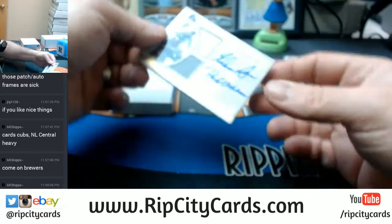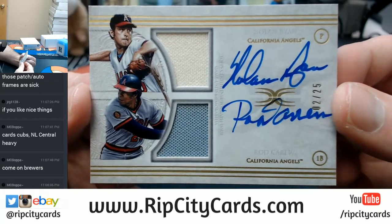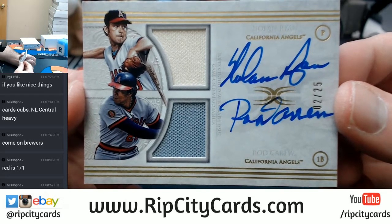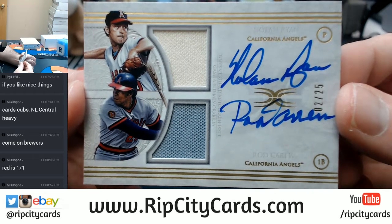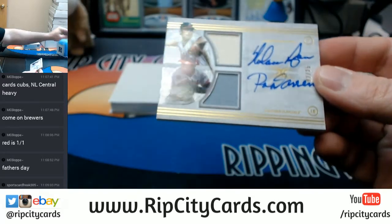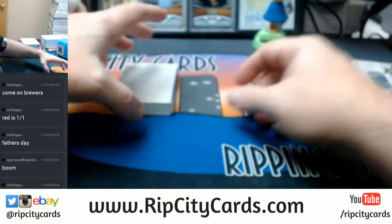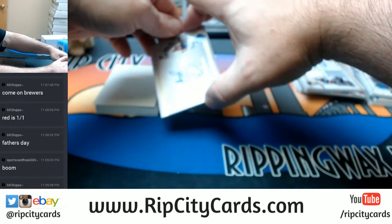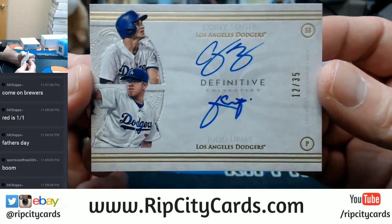Dual, 2 out of 25 Angels. Nolan effing Ryan and Rod effing Carew. That's a nice card, dude. That is a nice card. Another dual. 12 out of 35 Corey Seager, Julio Urias. Dodgers.